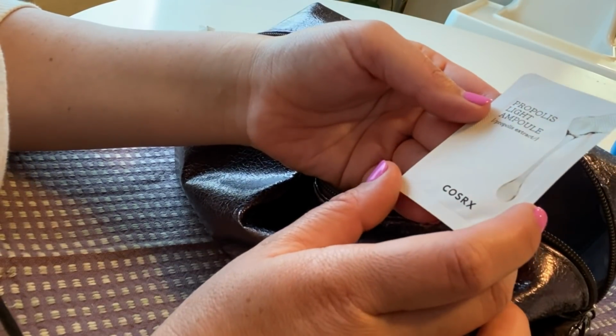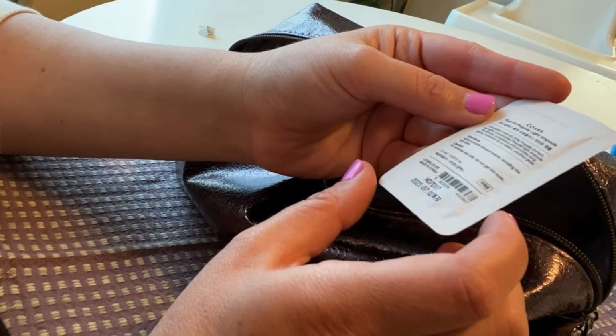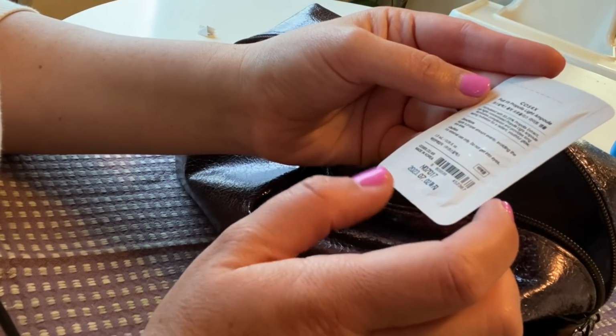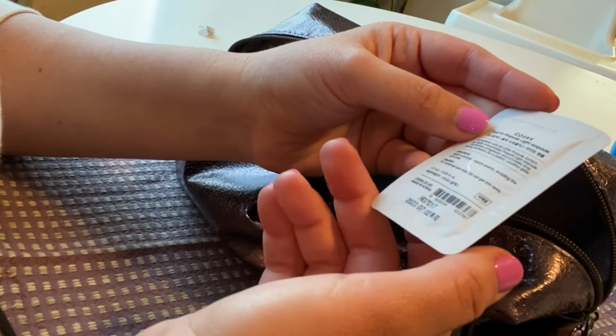Here we have this Propolis Light Ampule. So what is this, like a serum? Yes. Illuminates complexion and provides long-lasting hydration. Okay.